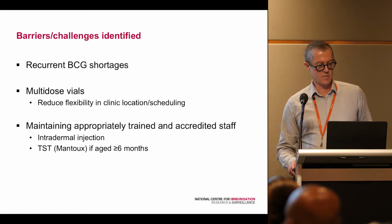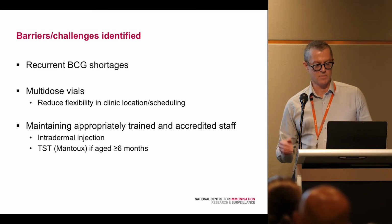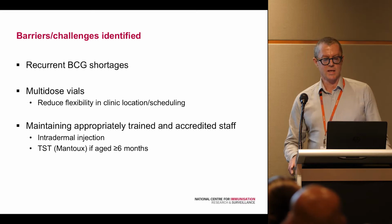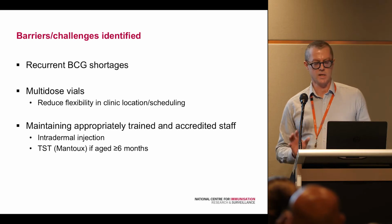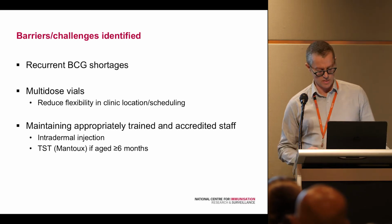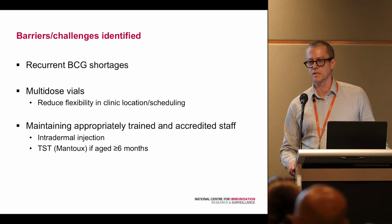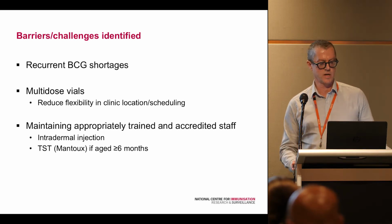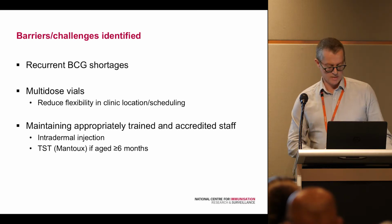Barriers and challenges identified by the stakeholders: they virtually all said that the recurrent vaccine shortages had been major barriers to running the programs and promoting them. Also, the multi-dose vials that BCG vaccine comes in, with 10 to 20 doses, reduce considerably the flexibility of scheduling clinics if you want to minimise wastage. And also maintaining appropriately trained and accredited staff, because the vaccine is injected intradermally, which requires specific training, and you require a Mantoux test if individuals are over 6 months of age.